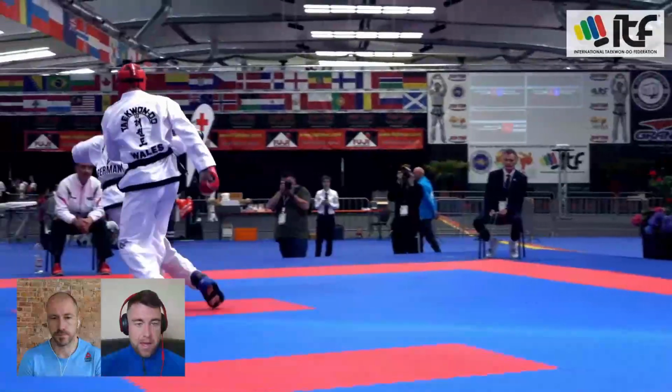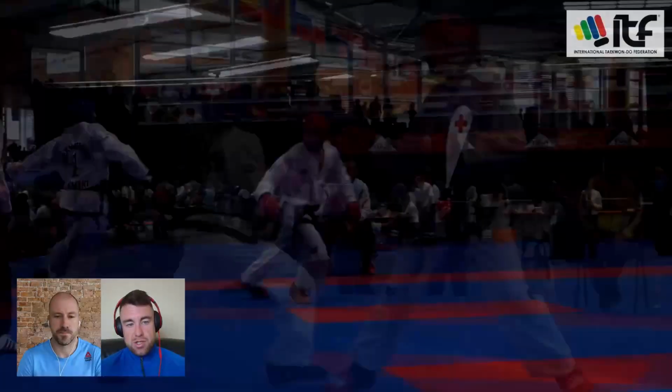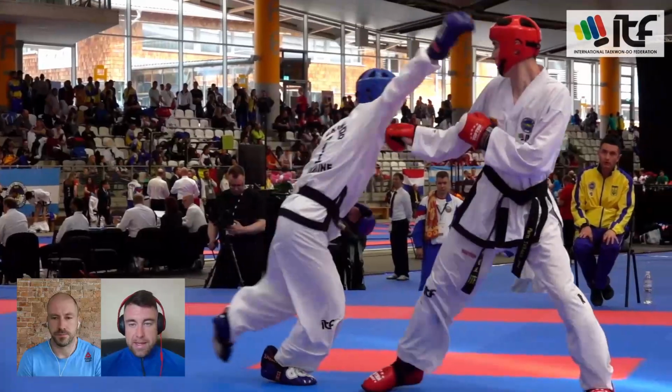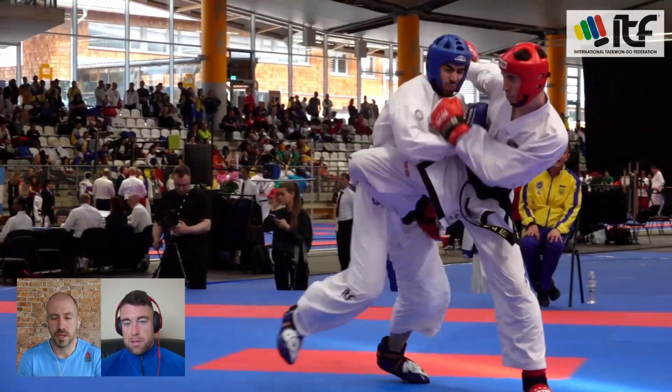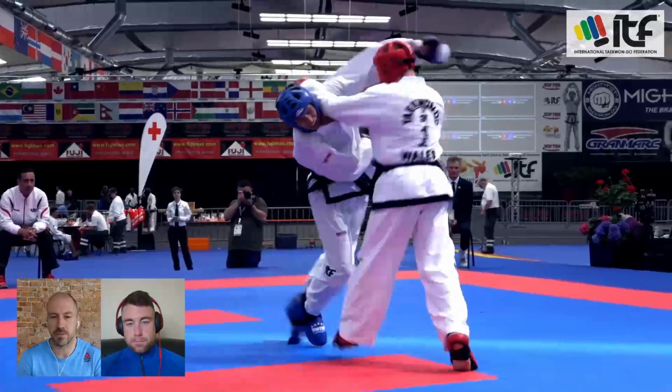This one here from the Welsh competitor, you see that there's no real setup of it. He just launches into it, and that's easy to counter at this high level. Yeah, I think Tural, his back foot there steps too far, so even if he had more of a skipping step, he might be all right.